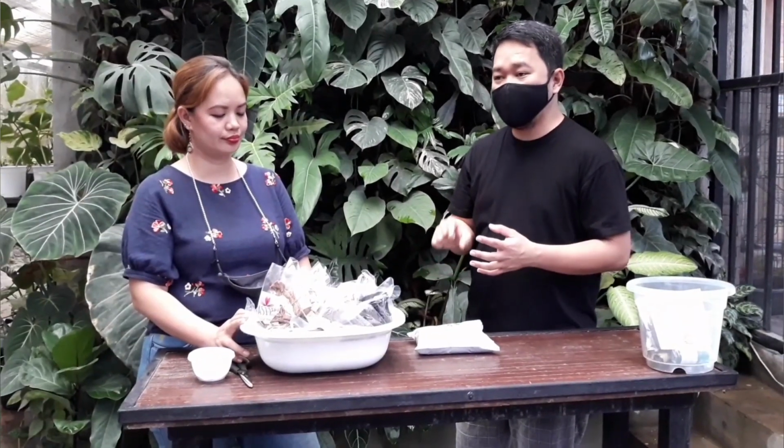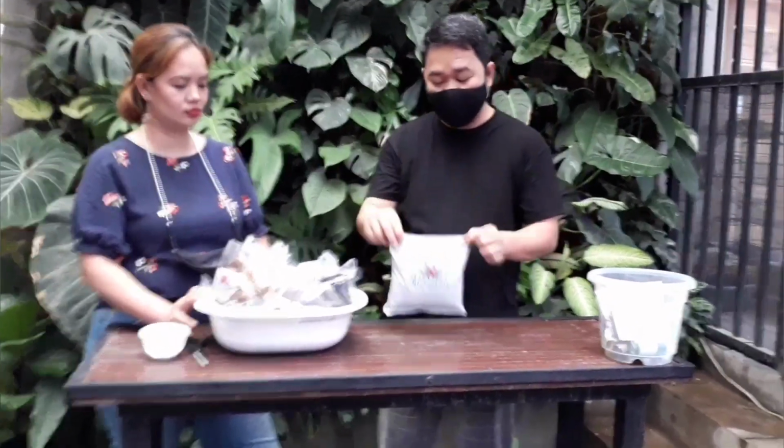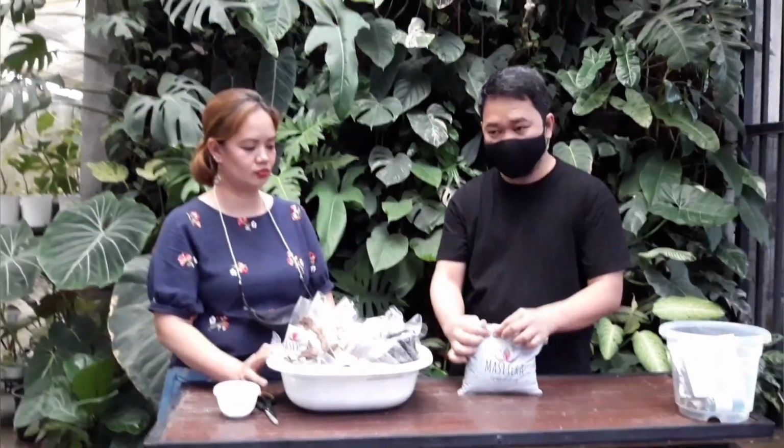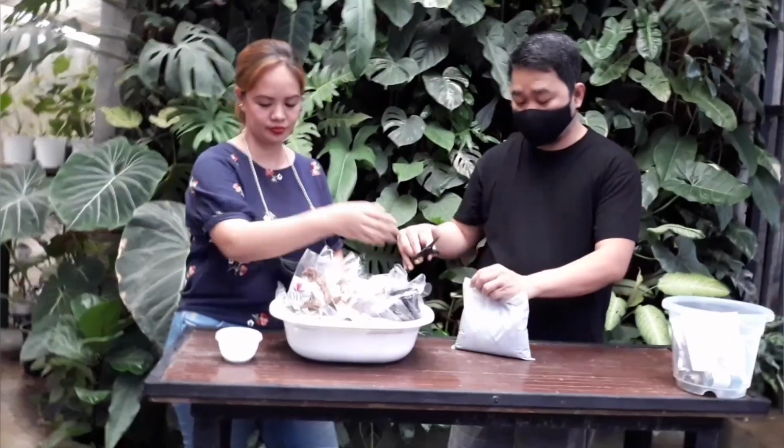Okay? Kaya kung napapansin nyo si anthurium guys, yung roots niya sobrang kapal, diba, as compared to philodendrons. Okay? And now, we have a general potting mix, okay, which is called all-purpose potting mix.